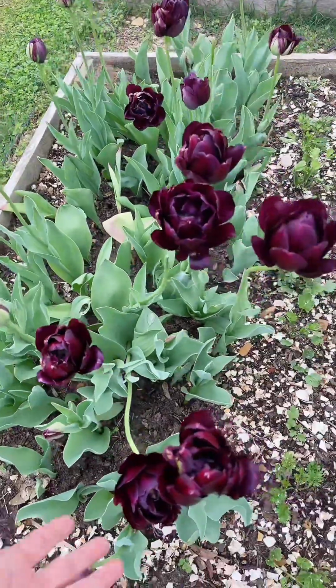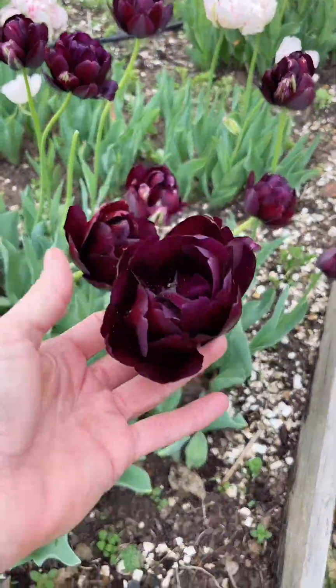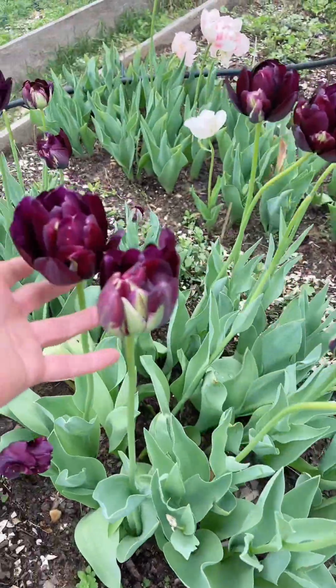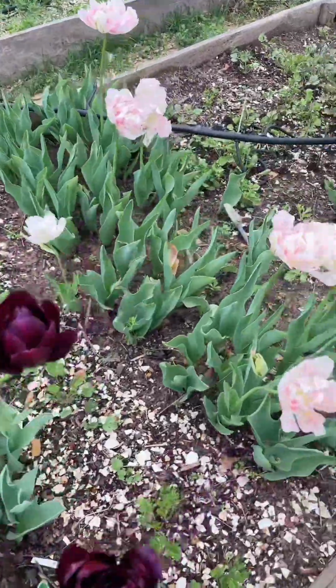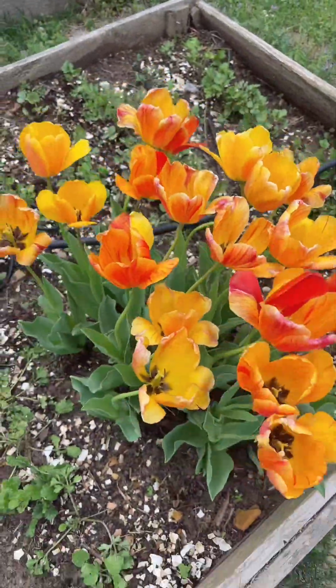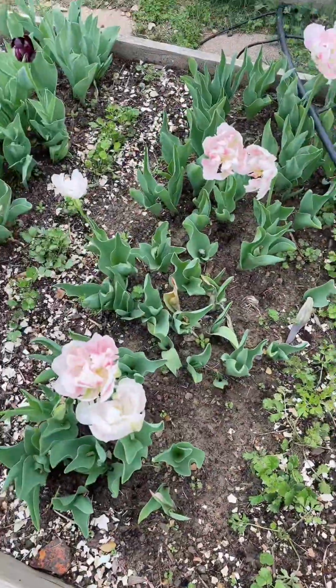These are some of the tulips I left to bloom in the garden, and this one is my absolute favorite. This is the Black Hero double, and it is absolutely spectacular. I will grow this every year. I had to special order these. I left all of these for the garden just because they're so pretty. And I've got ranunculus interspersed in here.